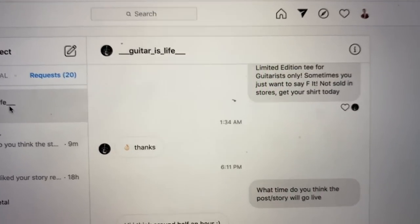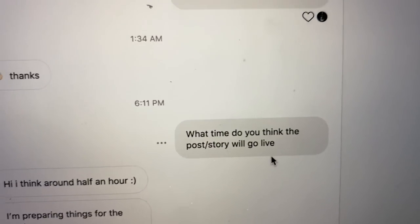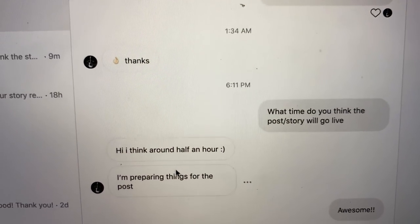And then once it's all done, I'll be able to see the results of this and see if it is worth it. Just another update for you. All these updates are coming from my iPhone just because it's easy to film like this. But I've spoken to Guitar Is Life and I've said to him, "What time do you think the post will go live?" He's like, "In about half an hour." And he says he's just preparing things. Awesome. So over the next day or two, we're going to assess how well it's done.